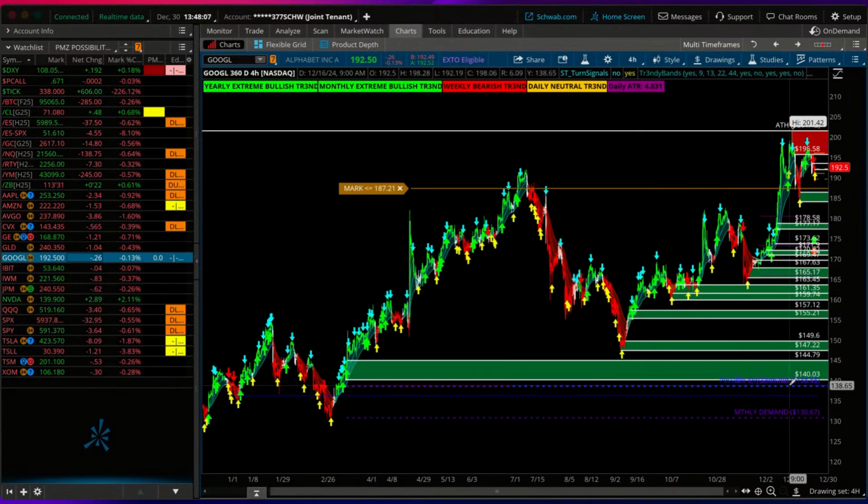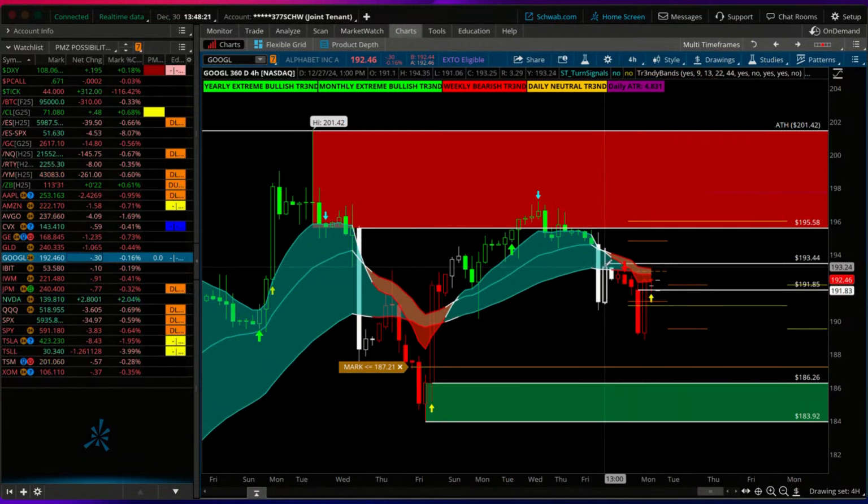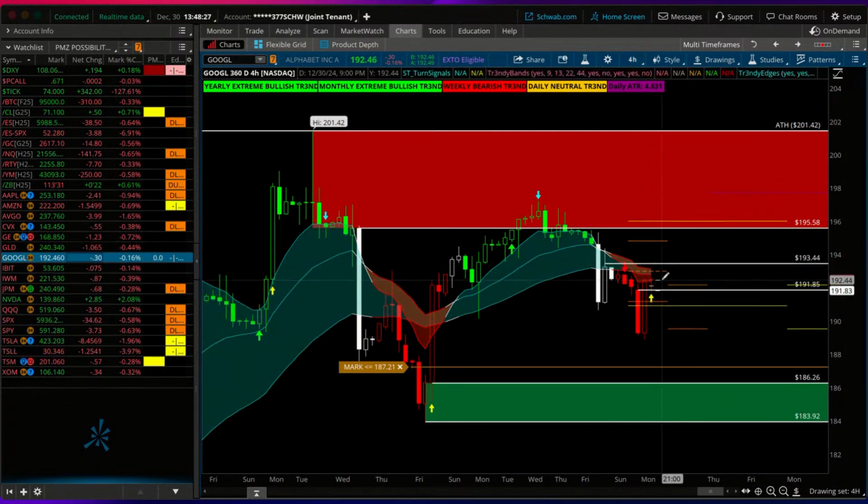Google is definitely outperforming today. It is red, granted, but 26 cents, 30 cents. So it's definitely outperforming. What I don't like about Google, where it's at right now, is simply because it has come into an inside and down candle formation right now. Where would I like to buy it? The clearance rack, etc. I have an alert here at 187.21 and all the way down to this 4-hour beautiful untested demand zone, 186.26 by 183.92.